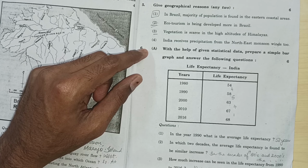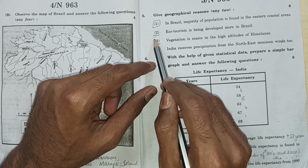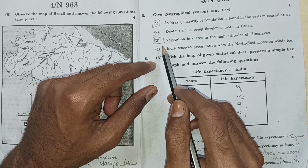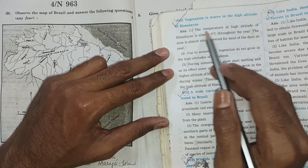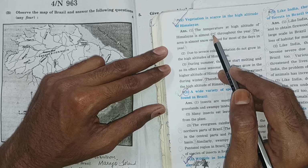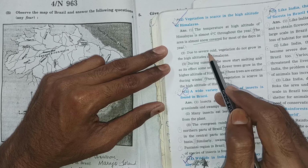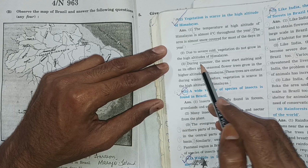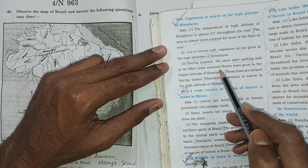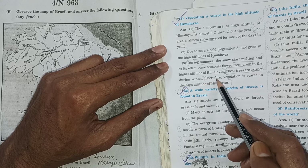Alright, then we got the next question, that is vegetation is scarce in the higher altitude of Himalayas. This question turned up from chapter number 3, I guess. Right? Chapter number 5. 5, vegetation. Alright, so the temperature at high altitude of Himalaya is almost 0 degree Celsius throughout the year. इस वजह से area is completely covered by snow. Cold होने की वजह से vegetation तो हो पाता नहीं है हिमालय के टॉप पे. Summer में snow melt होने चालू होती है, उस वजह से flowers और trees उगने चालू होते हैं. Yes or no? These trees are extinct during winter. Therefore, vegetation is scarce in the high altitude of Himalayas.